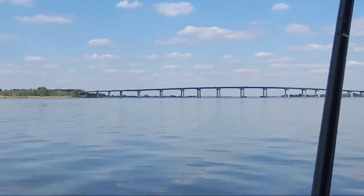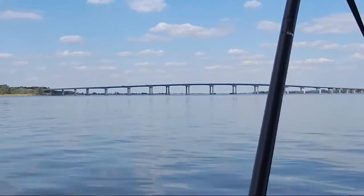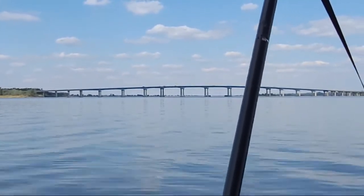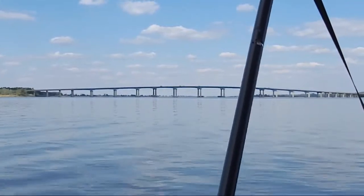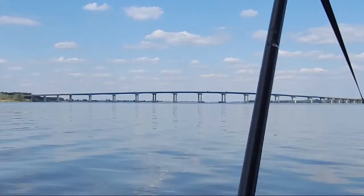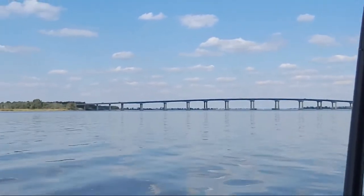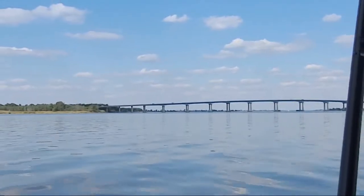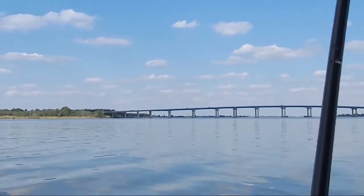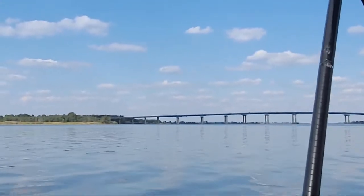Have you heard of the Wando River? GBA said look for public ramps on the Wando River. It takes you to Charleston, a 20 to 30 minute boat ride. We'll look that up, GBA. Redfish fishing in the Wando is excellent too.